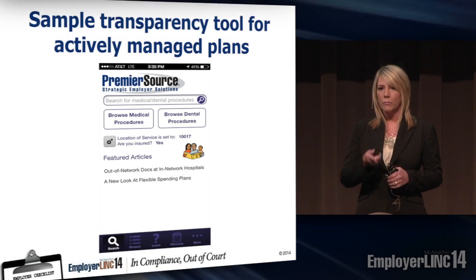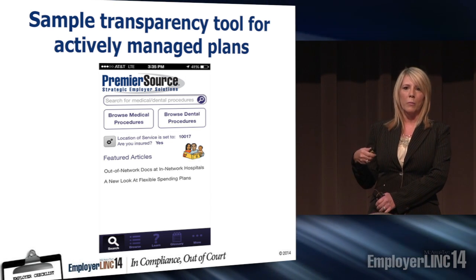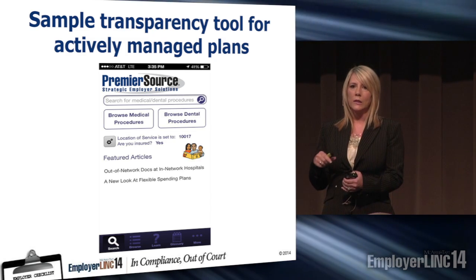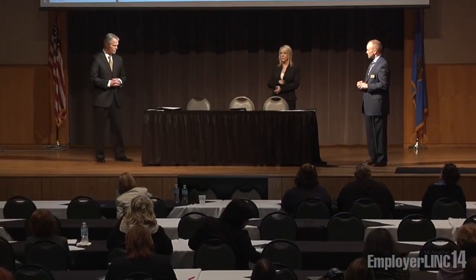And then there's a transparency tool. There are multiple transparency tools out there where you can put tools in the hands of your members where they can go on and say, I'm about to have a knee surgery, they plug it in, and it gives them an indication as to which provider would be the best cost based on your specific plan.